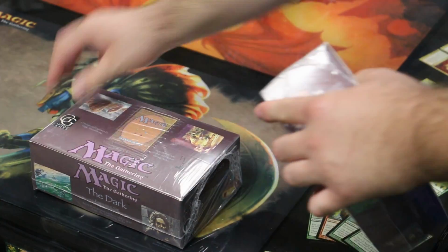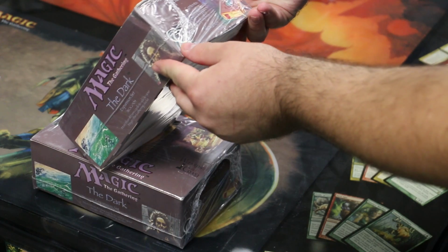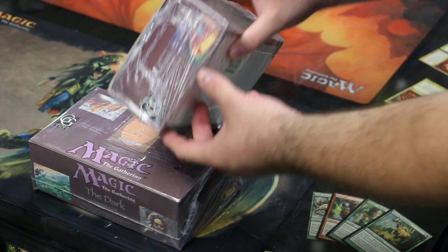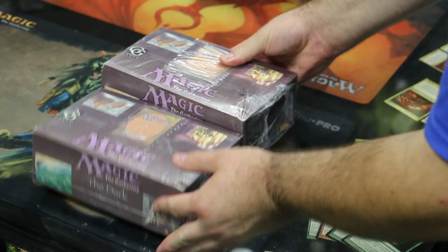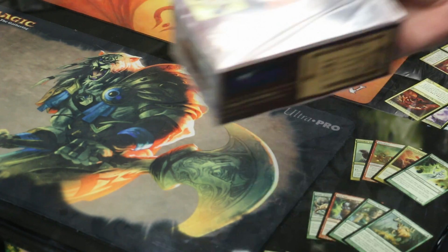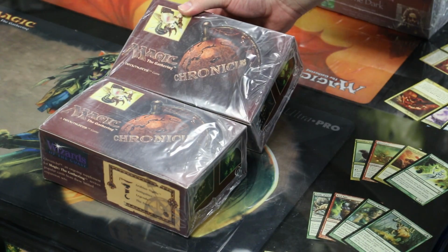We also have some sealed boxes of The Dark. I have 2 of those left. The Dark packs were $1.45 a pack, apparently. Wow. And at that time, these were 8 cards per pack, and 60 packs per box. Also fairly old, but also very much hated at the time. Chronicles. Hey, I liked Chronicles.